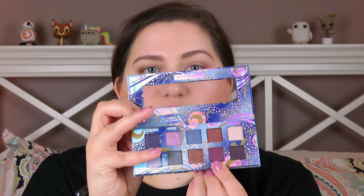I think I'm gonna go for a little bit more of a halo eye. So there's some really pretty purpley shades in here. I think I'm going to go in with Mercury, this shade right here, on the outer and inner corner of the eye. Okay, I'm gonna use the MOTD pigment packer for that. So I'm gonna go into Mercury. I'm going to hit the outer part and closer to the inner part of my eye. Kind of connect the two.